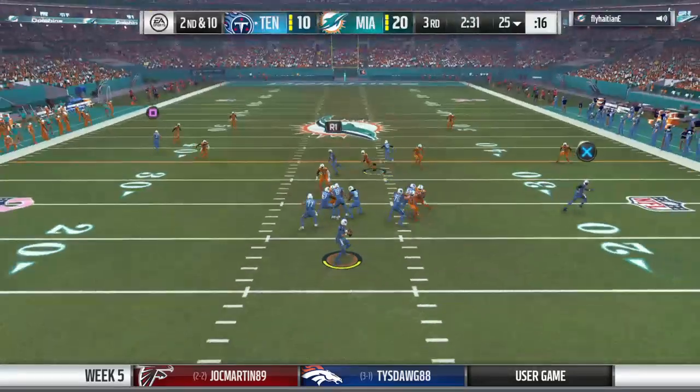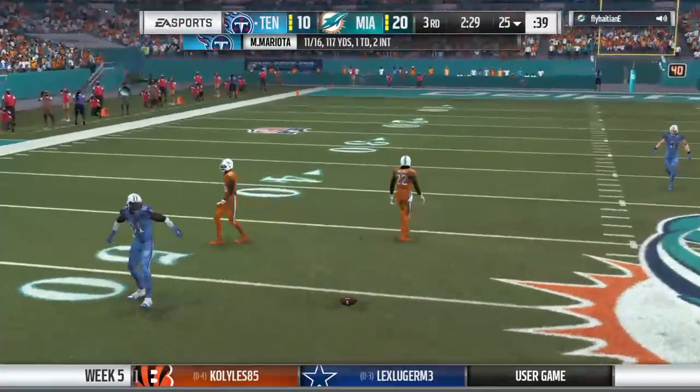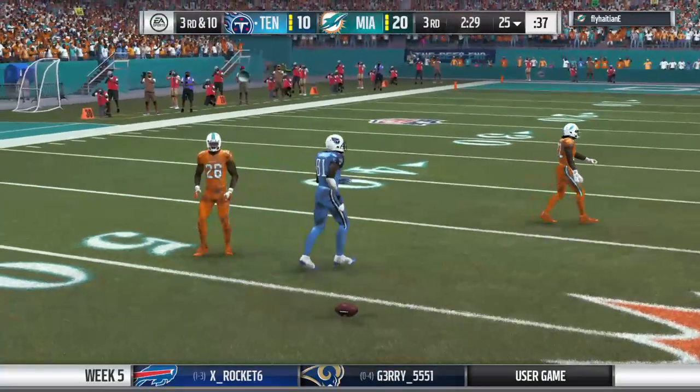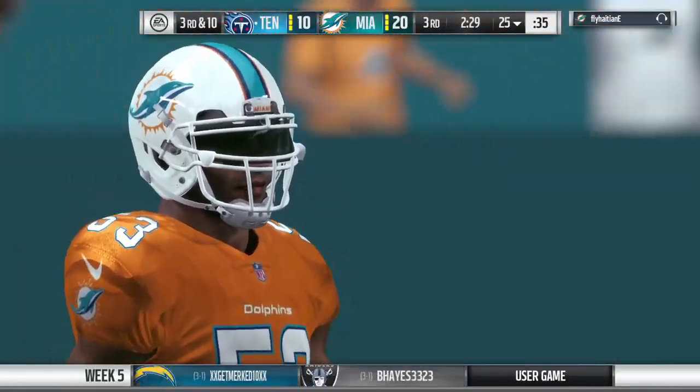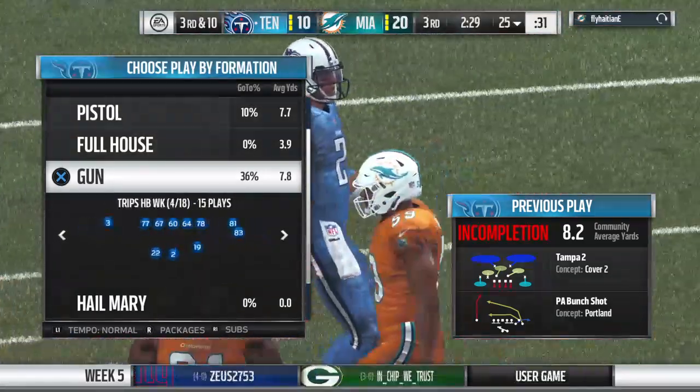Play fake to Henry. Now Mariota. Oh, horrible throw, man. Come on, man. Damn, that was horrible. He was open, too, man.